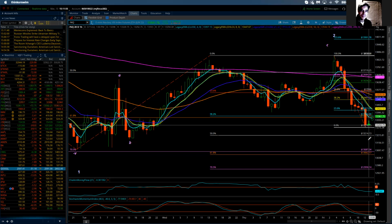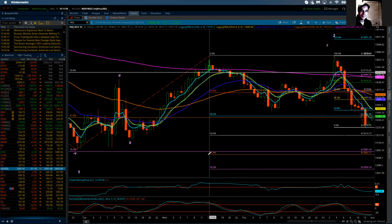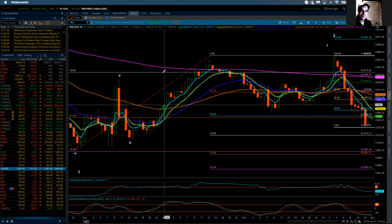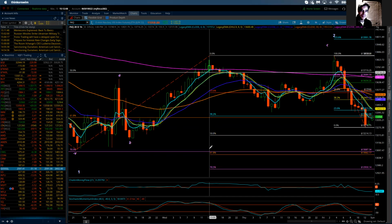Here are our support levels. They're going to be on this inside track. This is for the minor third wave. This inside is for the minute third wave.